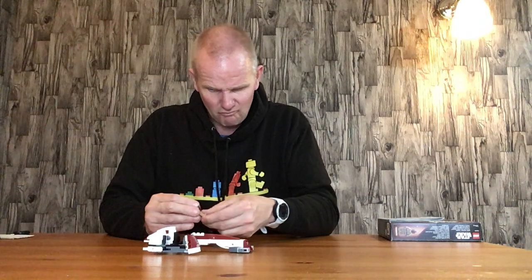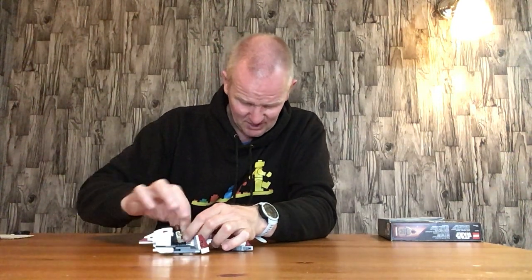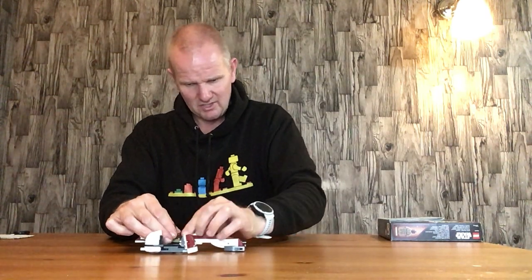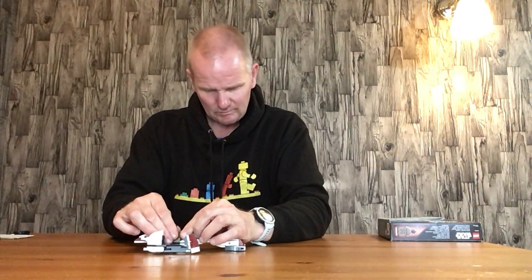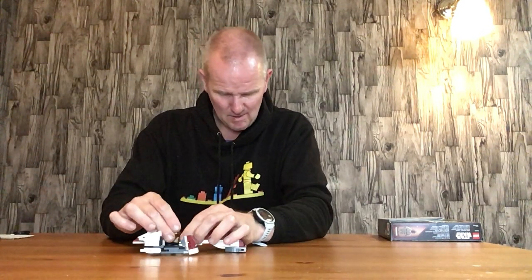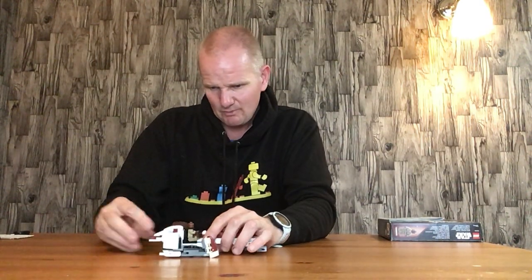So, as you can see, he can ride the, this is his BARC scooter. He can attach the handlebars on here like this. Try and get this done. Turn his hands a bit more. Let's see, he rides that. Oh, obviously, I got a bit heavy-handed, a bit excited.